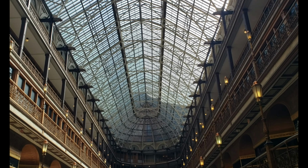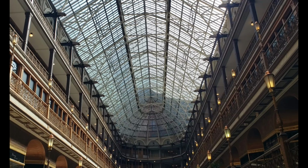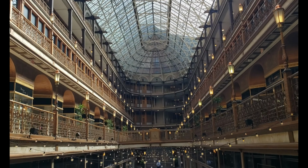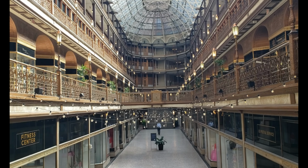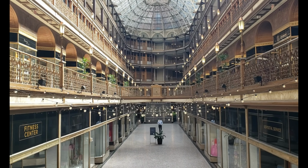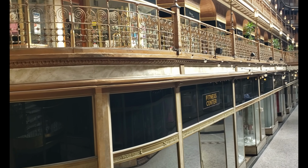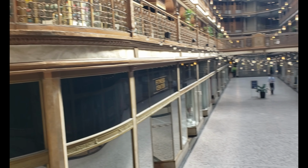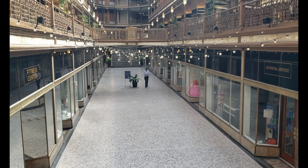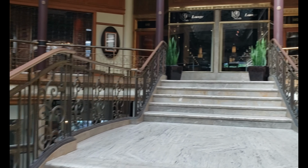When it comes to the holiday season, it's always nice when they have wreaths up. They don't have a ton of decorations, but I believe they have a tree somewhere that they put up. And really, the video probably won't do it justice in terms of the architecture that you see. Let's continue up the stairs.